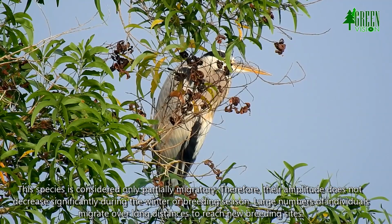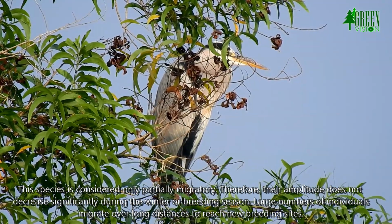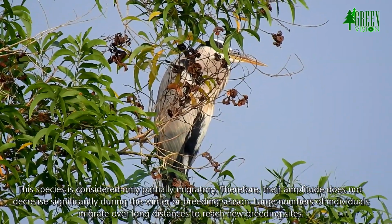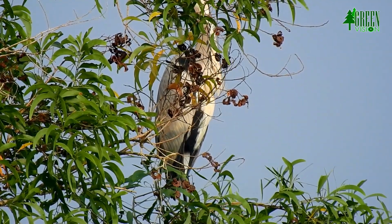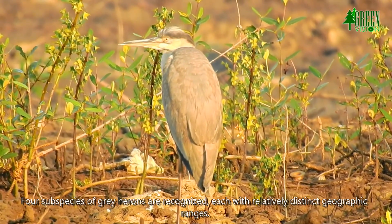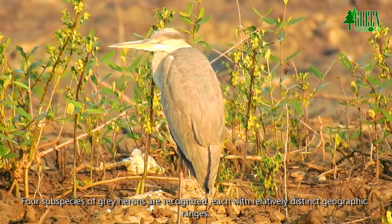This species is considered only partially migratory, therefore, their abundance does not decrease significantly during the winter or breeding season. Large numbers of individuals migrate over long distances to reach new breeding sites. Four subspecies of gray herons are recognized, each with relatively distinct geographic ranges.